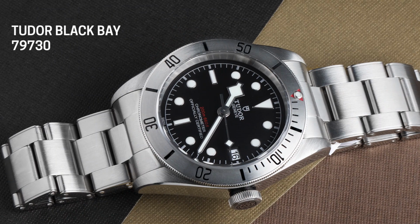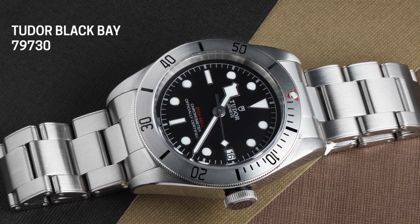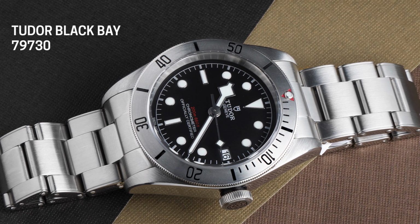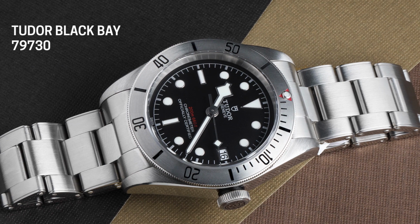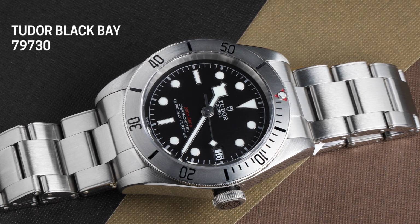What's otherwise known as the Black Bay diver date. I actually wear this watch. It's my daily wear. This came out in 2017 with their new in-house movement. I think it's called the MT5612. It's got 70 hours of power reserve. It's got basically their own version of a silicon hairspring. It's got a full balance bridge. You know, it's got the works.